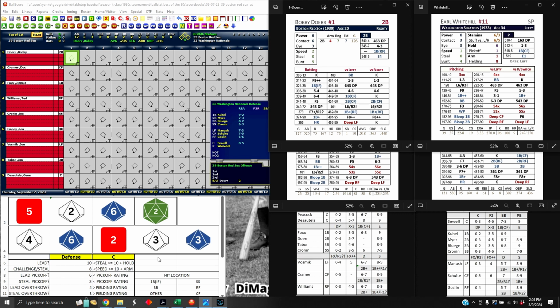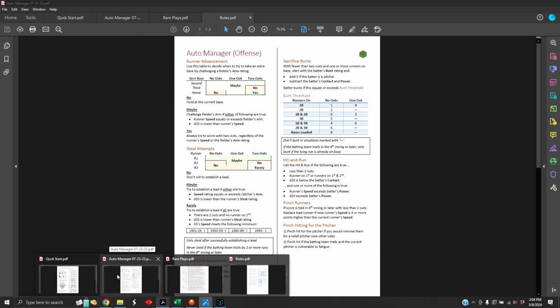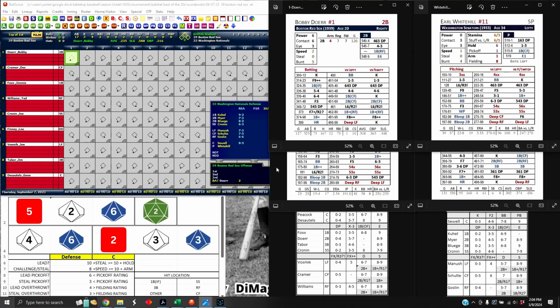Now, this is only the 9th game I have played of season ticket baseball, so it's quite possible, if not probable, that I may make some errors somewhere in my interpretation of rules or runner advancement or whatever it is. But we will just chalk that up to umpire mistakes, if you will. I'm going to do my best, and we'll take it from there. I do have access here to the rules, the auto manager, which I'll use, a quick start, and rare plays. And again, this is only my 10th game, so you may see me referring to that stuff as we play through.